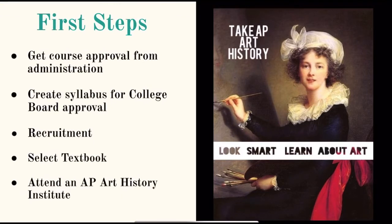So I'm pretty sure everything that I've shared with you seems a little bit overwhelming, so I just want to kind of take you through the first steps of what you should do if you think this is something that you want to teach in the future. So the first thing that you would need to do is get course approval from your administration or from your school board. And I don't feel like anyone would have any problem doing this because I feel like most schools are happy to add more AP classes to their course offerings. You will eventually have to create a syllabus for College Board approval.